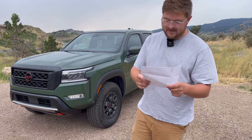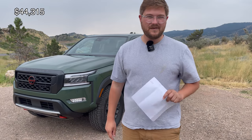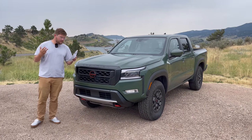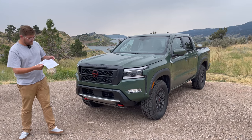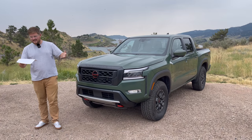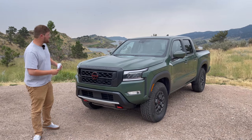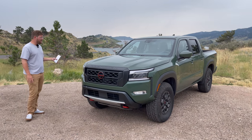So let's just go through pricing really quick. The example that we're looking at here is $44,315. That has everything on it. It's 37 grand base, then it has the tech pack, pro convenience pack, and the pro premium package, which basically give you all of the safety systems like adaptive cruise control, lane departure warning. It will give you a spray-in bed liner, the outlets, kind of everything you would want, heated seats, heated steering wheel, trailer hitch, remote engine start. And then the premium pack basically gives you that banging Fender audio system, sunroof, things like this. Really nice to have. Basically, it's as maxed out as you can get a Pro 4X.